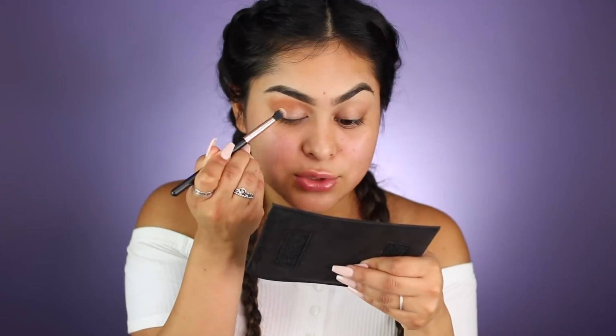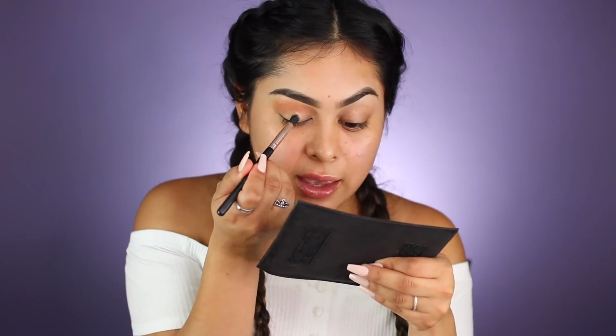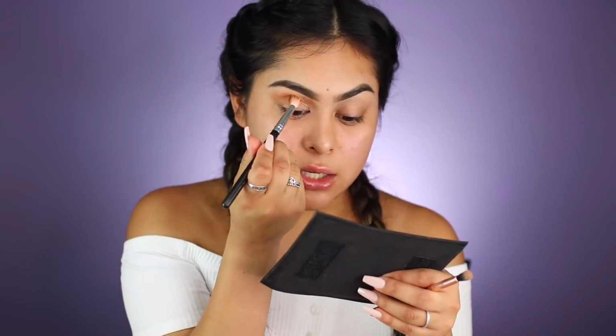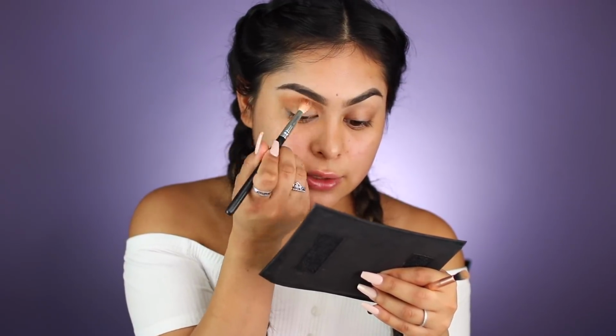It just depends. I'm going to be using a smaller brush because I just want to start getting more precise in there. I told you it was super easy. After this, we're literally done with the eye look. And then I'm going to take back again my little blending brush that we used and just start blending the ColourPop shadow with the brownish color. And that's about it. That's the finished look.